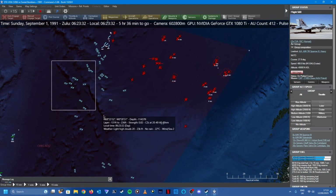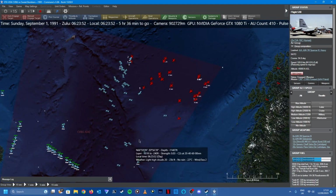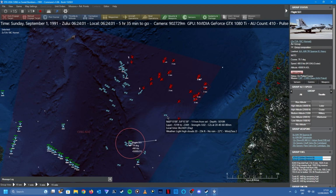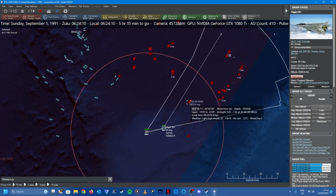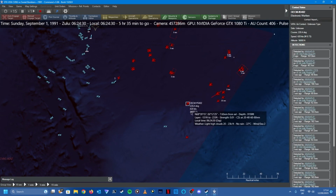It looks at the moment like we've managed to defeat all the western bombers, but the eastern ones are still flowing in. We do have some Tomcats getting close though. There's some enemy jammers, most likely Badgers.